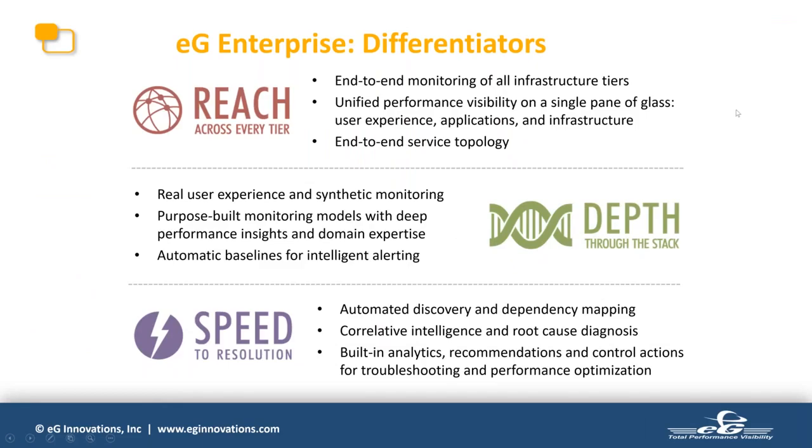So, eG enterprise differentiators, I wanted to touch on this a little bit. While we spent a lot of time talking about Citrix and how to get optimal user experience, the best practices to get that, eG doesn't only focus on Citrix. We support over 190 different types of applications and tools and platforms. So we have comprehensive coverage in Citrix and non-Citrix environments as well.